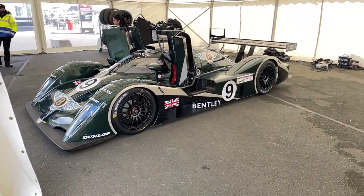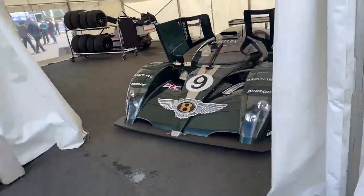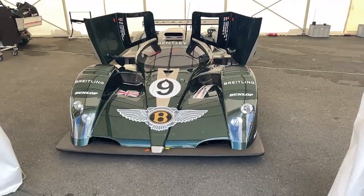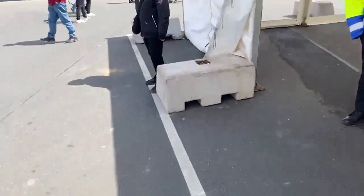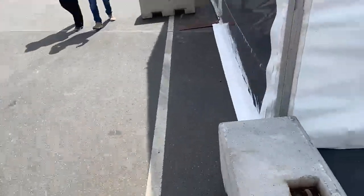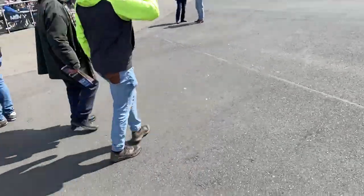I don't know if I dare or not go up to it, but yeah. I will take liberties, just not too many. But yeah, it's a glorious thing. I think it was something like second at Le Mans in '01 and '03. It had a Formula 1 engine in it when it was first made.